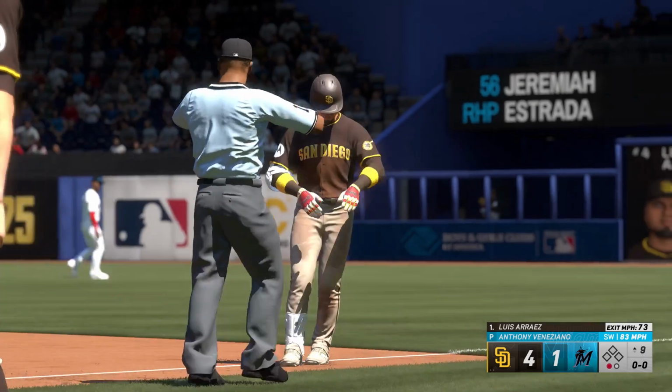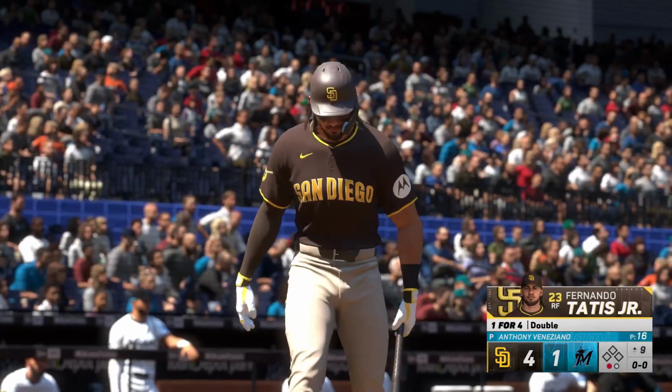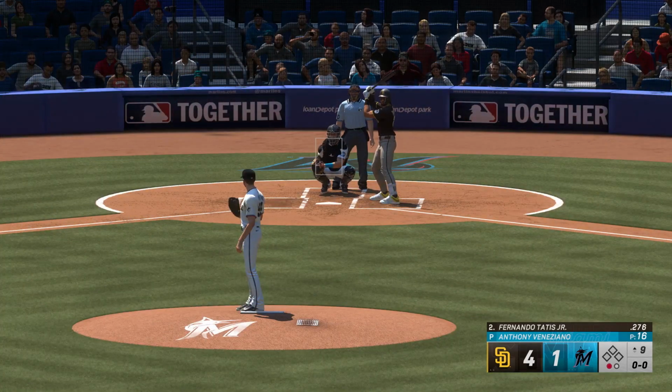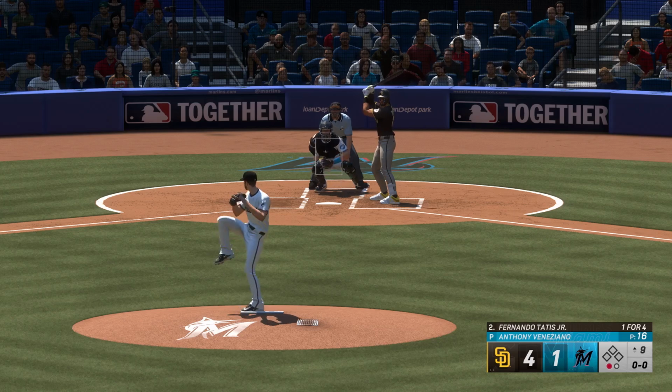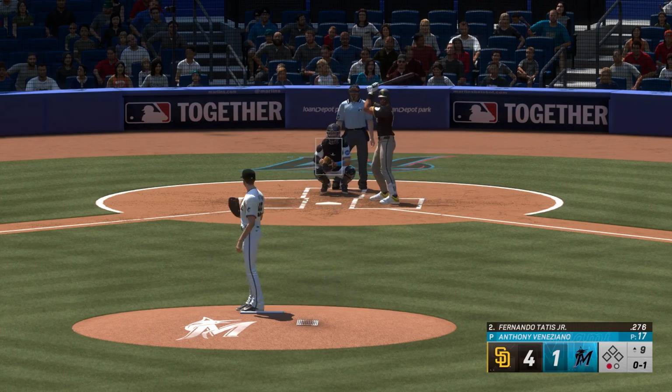Now batting, right fielder Fernando Tatis. So with 1 down, it'll bring up Fernando Tatis Jr. 1 for 4 with a double. There's the strike. 0-1.